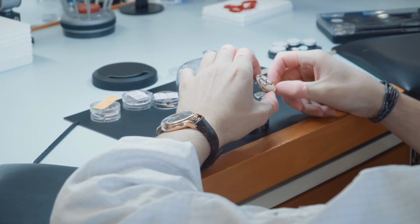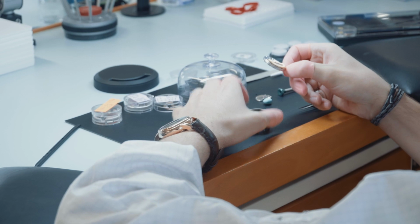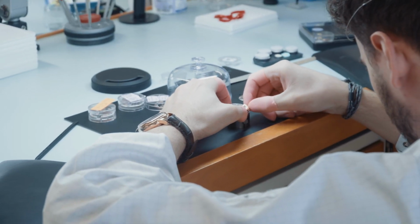Then, if everything goes all right, we arrive to the last workshop, which is called T4, and that's where we add the strap or the bracelet. And otherwise, if there are issues, they come back again, and then they redo the quality control, and hopefully they go to T4. This is really one of the most complex complications that we have in the watchmaking industry, and it's all done, obviously, by hand.